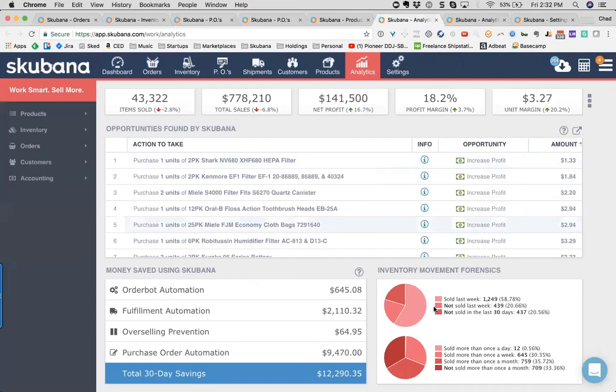And then the bottom right-hand corner here is really your forensics. What hasn't sold or what has sold? What percentage of my SKUs haven't sold in the last 30 days? 20%. Okay, we have over 50 reports to choose from to understand, okay, let me look at my worst sellers. That's the reason why it hasn't sold. I can see year-over-year growth for certain SKUs.